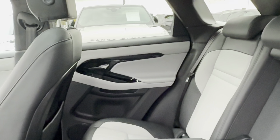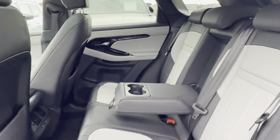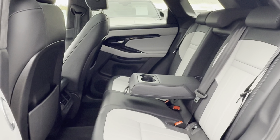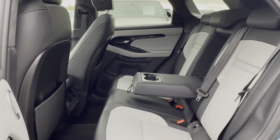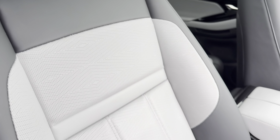Taking a look at the rear seats, you can find cloud and ebony leather upholstery. The middle seat does fold down to provide an armrest, or you could fold it away to carry that fifth passenger. Moving through the front, you can find that lovely upholstery once more, providing you and your passengers with the utmost comfort on any journey that you may take.